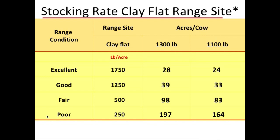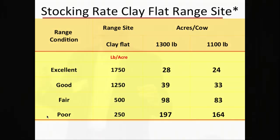If we just take this clay flat rain site, look at it, and put it on the number of acres per cow that it would take, this is where it really gets my attention. As you can see right here, between excellent and poor condition, if your cows weigh 1,300 pounds or 1,100 pounds, and I like using 13 because a lot of times we think our cows are smaller than they are, until we start talking about, well, I sold my cull cows this last week and they weighed 1,500 pounds. Somebody told me that, Ron, about that, didn't they? But anyway, those are the things that happen: our cows are bigger than we think they are.